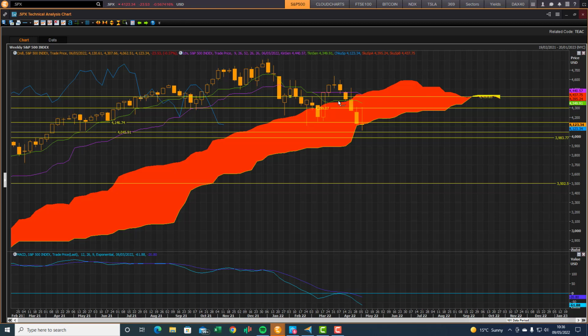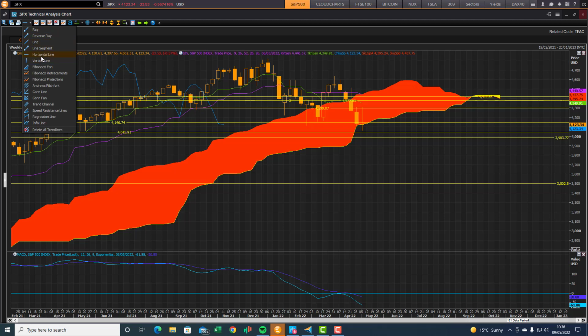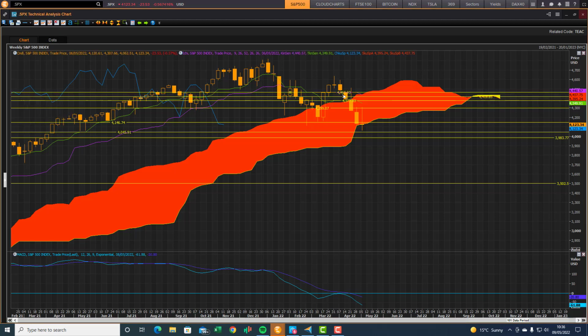4,400, there's 4,300 and 4,350, I think is the other one there. This zone, this turning line of the cloud, 4,377, and then the other resistance zone is the upside resistance zone of the old standard line there, 4,463. So that's the cluster of upside resistance targets if we get a rebound rally from this bottom end cloud chart support zone.